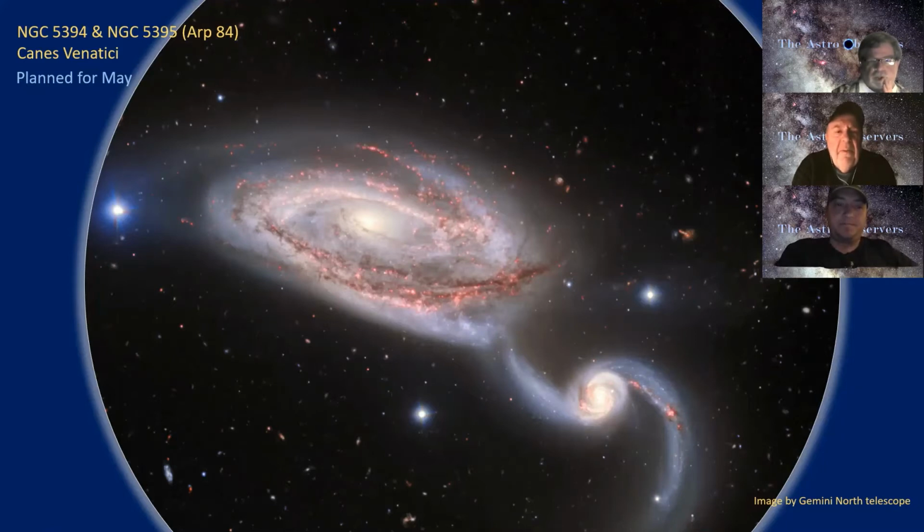I'm not sure. And of course, being in Canes Venatici, it's going to be almost directly overhead. So it's a lot less atmosphere, and you can really play with magnification. So I'm certain that the big scopes that we have will bring out some really nice detail in this. So definitely it's my main objective for May. Cross my fingers that we get a clear night in May. But this will be my main objective.